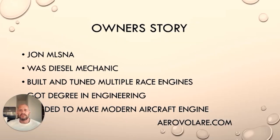So the first one is the owner. Who is the guy behind AEROVOLARE? His name is John Milsna. He was a diesel mechanic for the first part of his life, and he built and tuned multiple race engines after he was working with diesel engines for a while because he's smart and he just knew what he was doing and got access to a dyno and started doing it. He went back to school and actually got a degree in engineering because he was like, I'm tired of working on engines all the time.